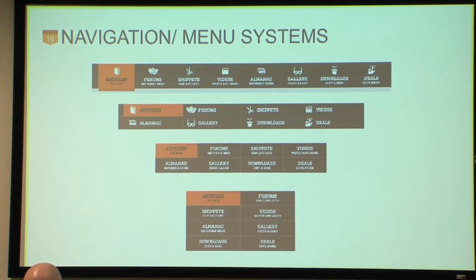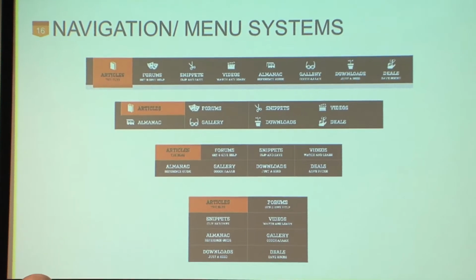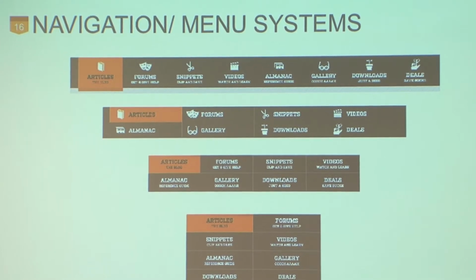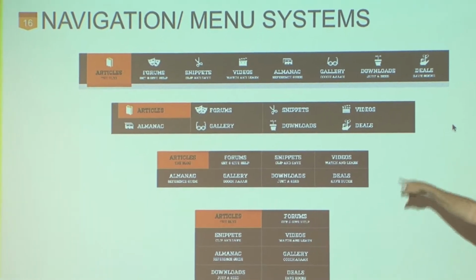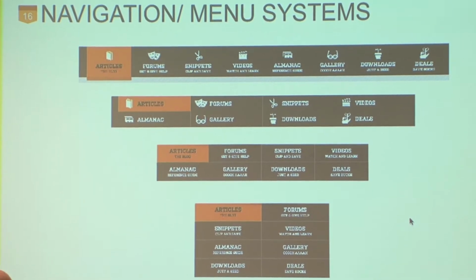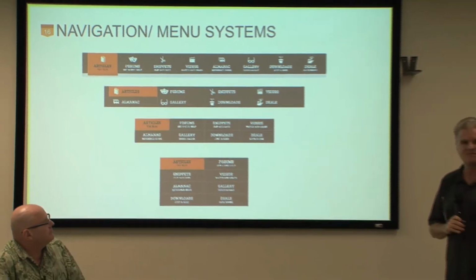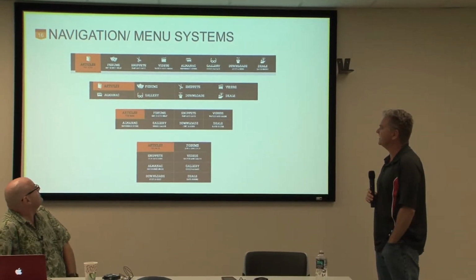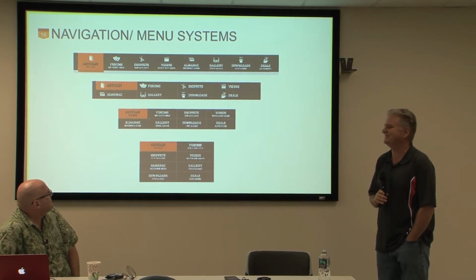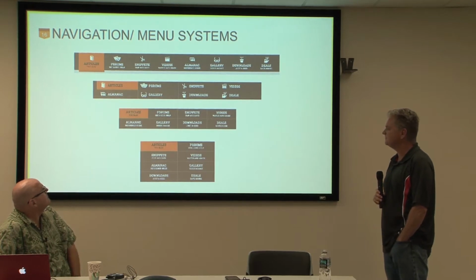This is an example of a mobile navigation system. On the desktop, you have your full navigation where everybody can see it, and then depending on the size of the screen, different information gets stacked on top of each other. Who knows what those 3 lines are on a smartphone when you go to a website? Hamburger menu. That is correct. Why do they call it a hamburger menu? 3 layers. Yeah, that's correct. So that's pretty much the standard now.